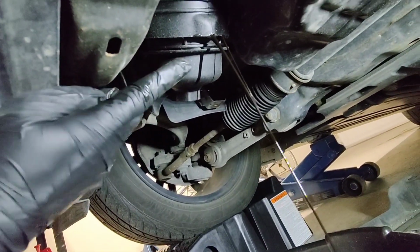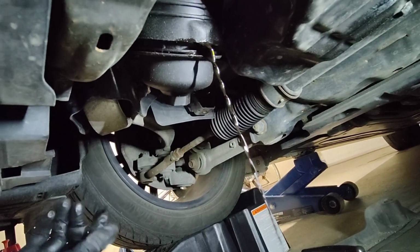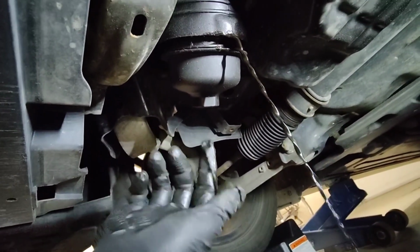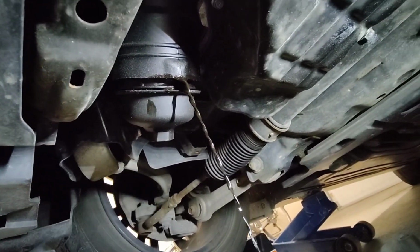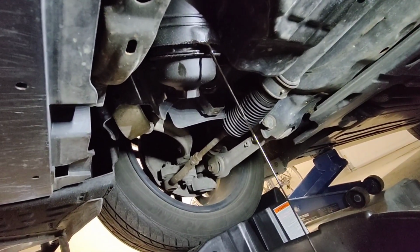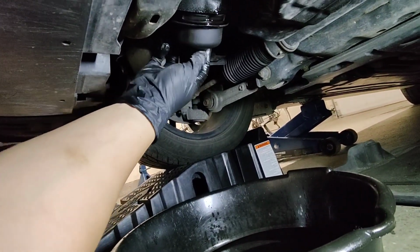There's actually a little slot for it to drain out of. You just let it out slightly. There's no little valve or something you can push in to drain it, but it does have a little groove that the oil can seep out of if you just back off the filter enough. So I'll just let that drain. All right, that's mostly drained, I guess. So I'm just gonna take this filter out.